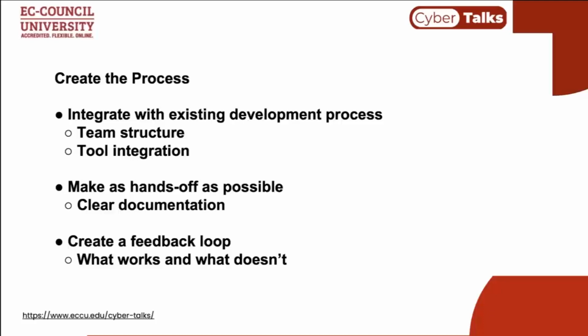If they work in Jira and Slack all day, then those seem like 2 really good integration points for your security tool. So draw out how they work, and then how to get your security tooling in there. And then the next part of the process is to make it as hands-off as possible, right?